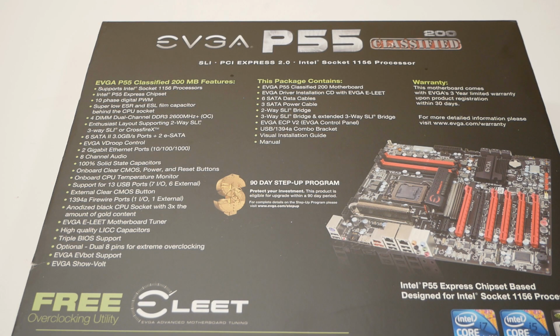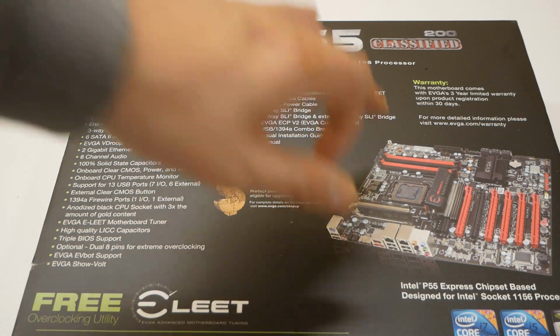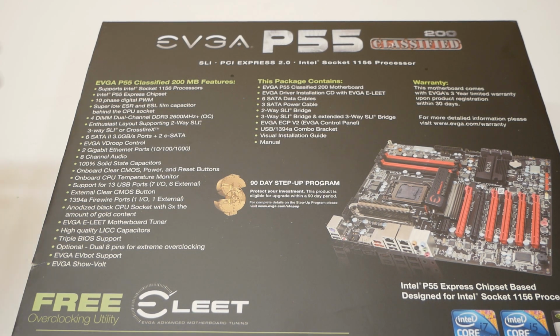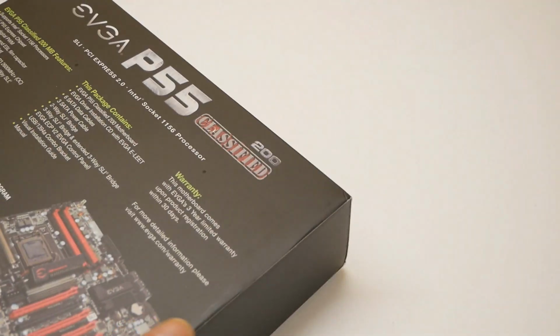I don't know if back then in the normal BIOS environment, could you have implemented a feature that the LED or LCD over here would just show different voltages without measuring anything physically, but it's very hard to say, is it only possible to do in the more modern UEFI environment. But yeah, it supports the board, driver CD, SATA cables, power cables, 2-way, 3-way SLI, ECP2, which is the control panel, some stuff anyway. So yeah, let's actually open up the packaging, because it's quite boring to just look at the backside for all the information.